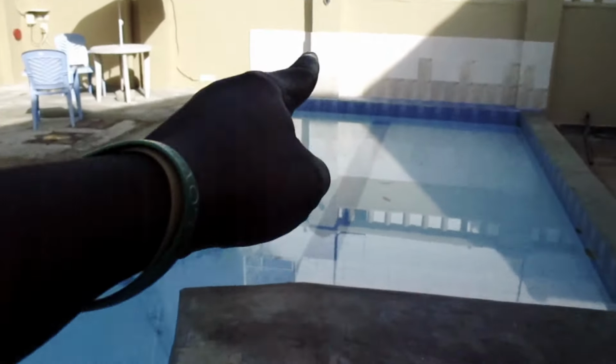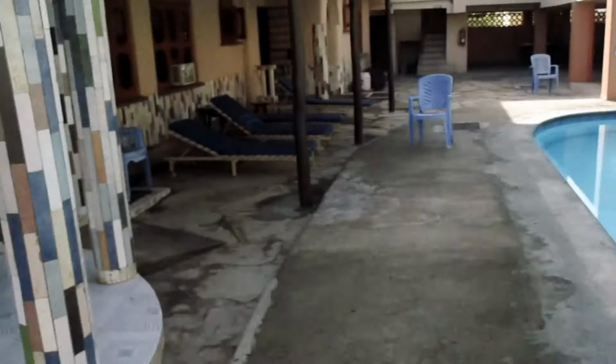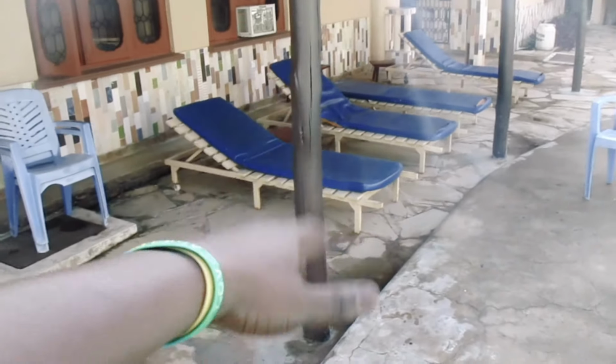You are missing a lot if you haven't come to this place. It's a very pocket friendly place, and it's a very nice place. That's the baby pool here. Babies can swim here while other adults can swim here. And there are some beds there where you can rest while you are swimming. When you come out of the swimming pool, you can just rest at the beds there.